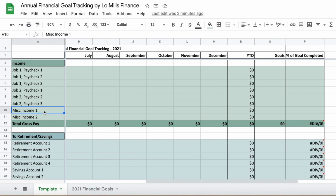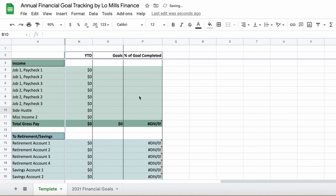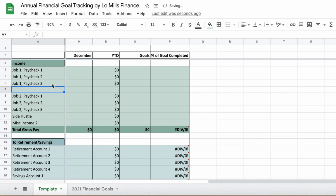Then over here we've got miscellaneous income. So let's say we've got a side hustle that we do. That would go in that spot. And then miscellaneous income number 2 here. Let's say you get money for your birthday or Christmas or something, you might put it in that section. If you need more lines, then you can just right click and hit insert row, and that will give you more lines.